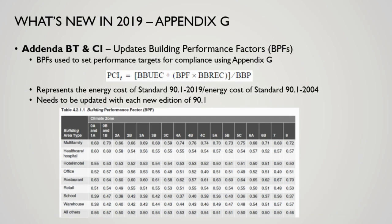Two addenda, BT and CI, update the building performance factors in Standard 90.1. The building performance factors are used to establish compliance with the standard. They adjust the performance cost index target of your building based on the building type and climate zone.